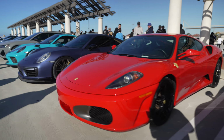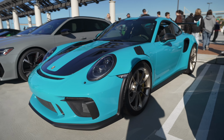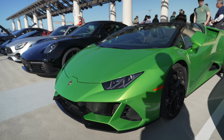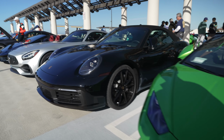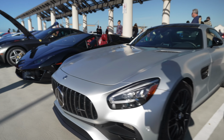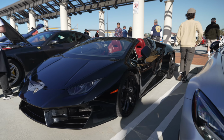991 GT3. I mean, no, Porsche Turbo. Here's the GT3 right here. That's a 991 GT3. Audi wagon. Sorry, California. Oh, nice. Nice green. Huracan Spider. Porsche convertible. AMG. Huracan rear-wheel drive Spider.